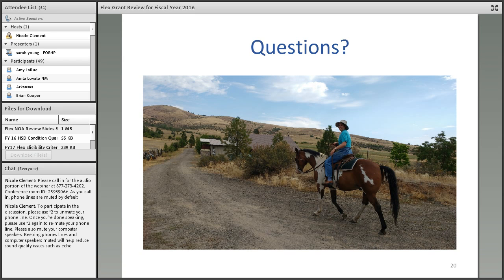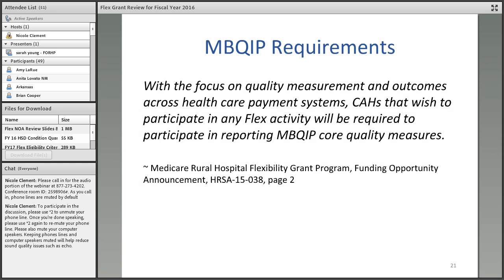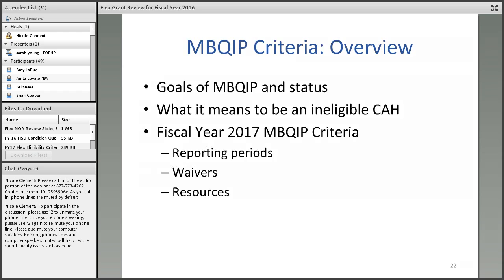With that, are there any questions on this section? Press *2 if you'd like to ask a question on the phone or enter something in the chat box. Hearing none, I will turn the next section over to Yvonne to talk about IndyQuip reporting.